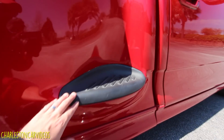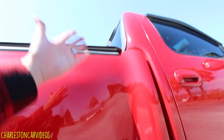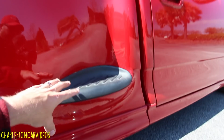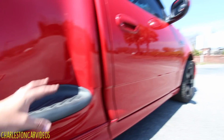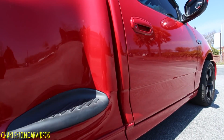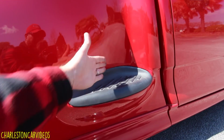Now, this is kind of interesting. You got this little side step right here. I mean, it's not like you're going to be rocking a toolbox on the back of this truck, but they still put it there. I'm not sure. Again, I'm not a super duper big expert on Ford Lightnings, but let me know in the comments section, did they ever offer a Lightning Ford F-150 that didn't have this little step here? Maybe just a straight flat back.